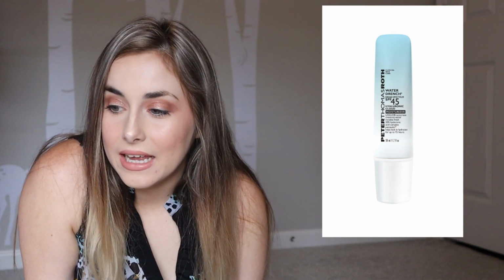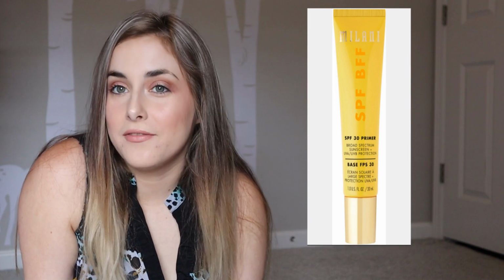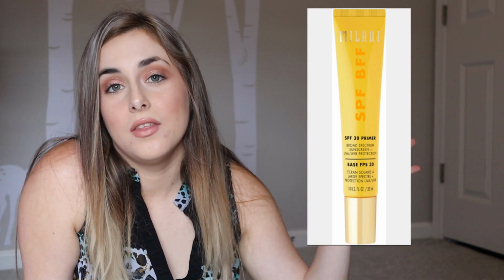The next product that I sent back was the Peter Thomas Roth sunscreen, and that had all of them in it, so I definitely did not want to use that. And then the last product was the Milani SPF BFF. All these sunscreen products were fine. I loved them, but I don't want to put that on me because I'm nursing and I don't want that in my body.